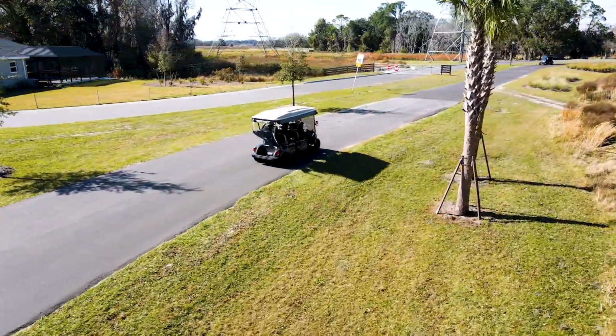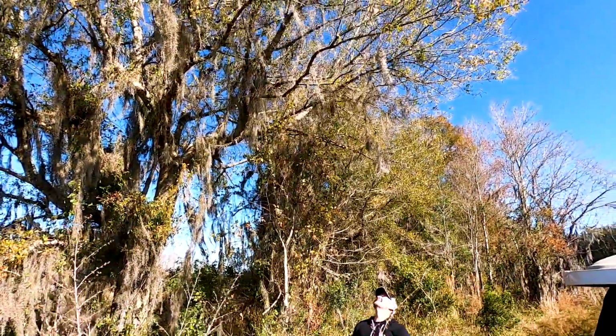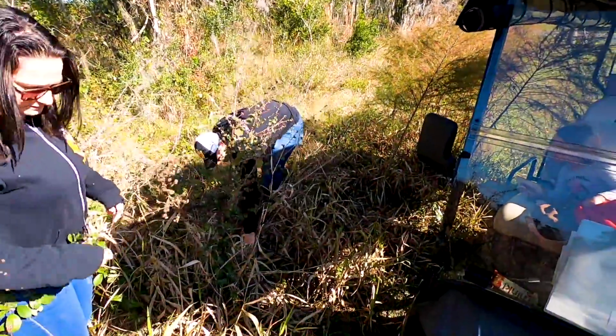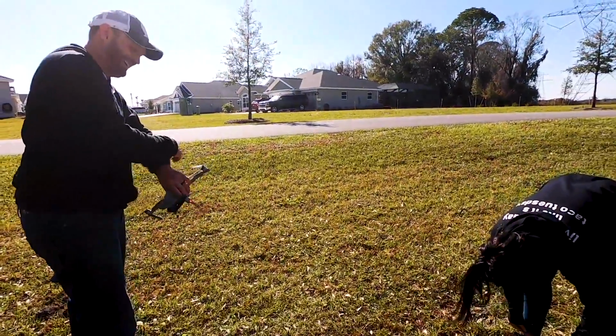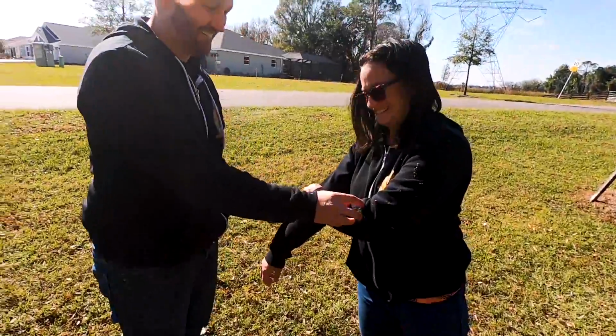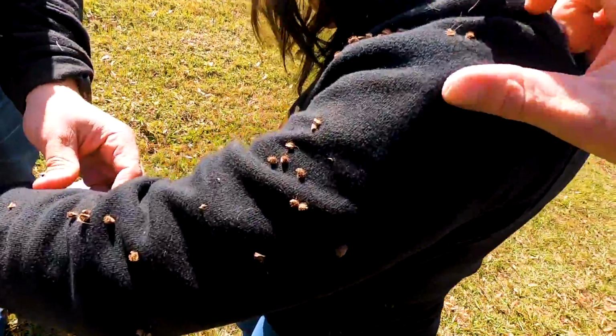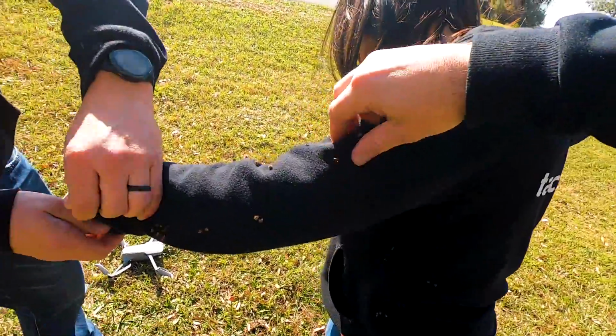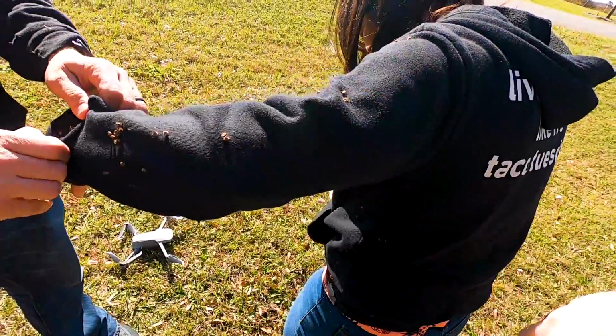Trying to get a good shot here for you. I need to point the other way. Oh, got it. You guys should pick each other like chimpanzees. I gotta get the footage. There's so many. How did I get so many? Kimberly, I can't see the back of me. Oh dear. We made it all the way to the other side.